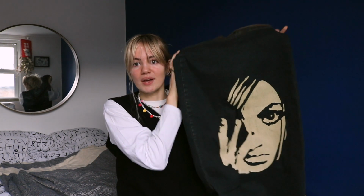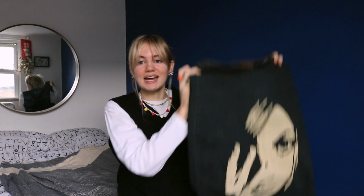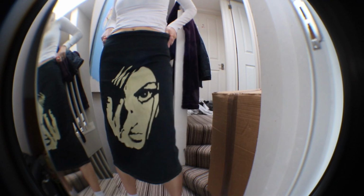But it is this denim midi skirt with this screen print of Twiggy on the front. She swears that's not actually Twiggy. Bought this in Camden Market, I think back in the 90s or 80s. And it is incredible. I've never seen anything quite like this. It's definitely not Twiggy. I literally thought my whole life it was Twiggy. That's really sad. I wanted to show you guys because it's just too cool.